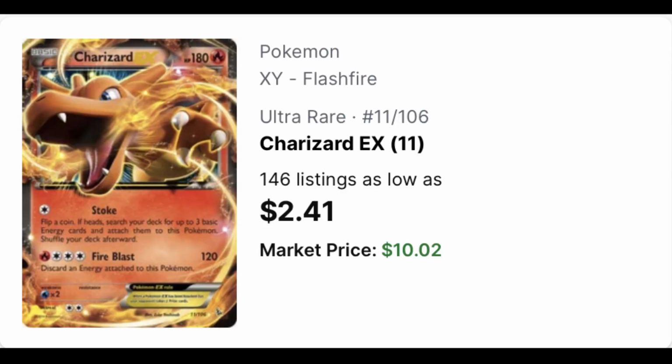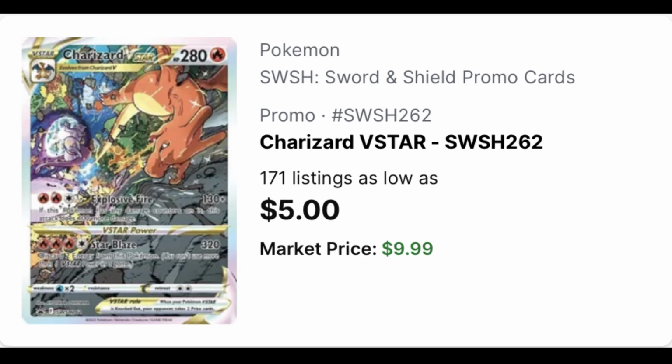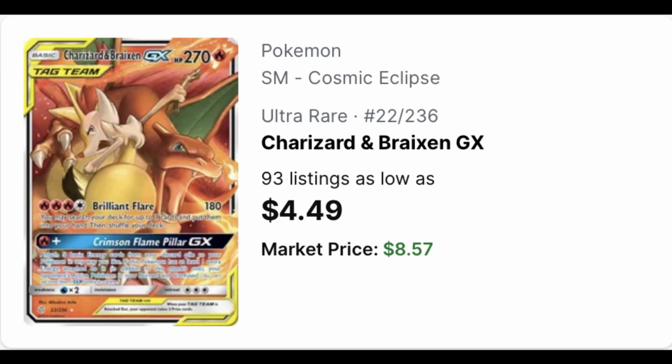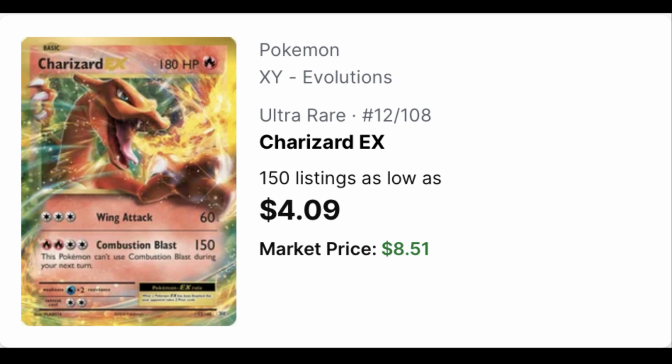Before we get to the number 1 most inexpensive Charizard of 2023, let's go over just a couple of honorable mention Zards. Here we have from XY Flashfire a Charizard EX that has a market price of about $10.02. Yet again from the Charizard UPC, here's a Charizard VMAX that has a current market price of $11.10. And the Charizard V-Star, also from the Charizard UPC, has a market price of $9.99. Here we have a Radiant Charizard from Pokemon Go that has a market price of $10.01. Here's a Charizard Reshiram GX from Cosmic Eclipse, has a market price of $8.57. Here is the Charizard Holo from Detective Pikachu, a set we all forget about from time to time, has a market price of $8.56. Here's the Charizard EX from Evolutions, has a market price of $8.51.